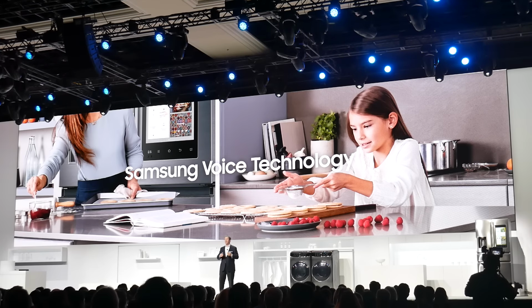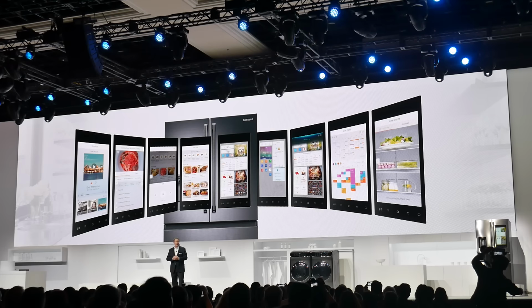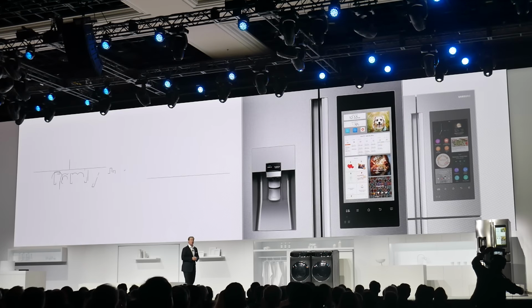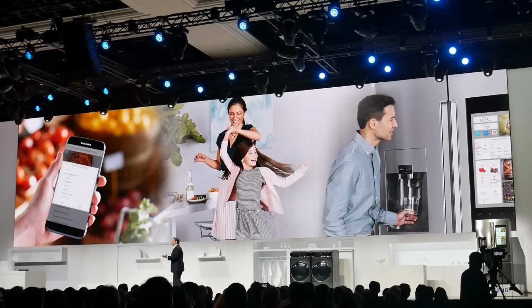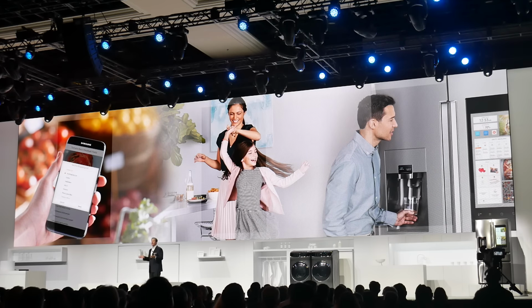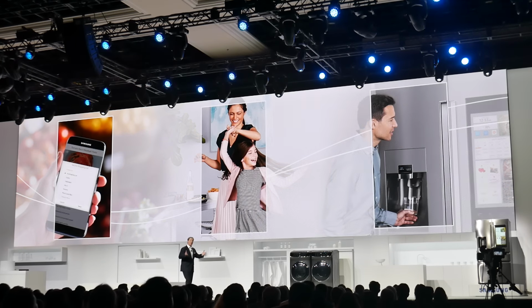You can see how Family Hub has evolved, a powerful technology platform that gets better with new apps, new features, and new services. In fact, first-generation Family Hub customers will receive an upgrade, providing many of the functions that we've talked about today. Once again, Family Hub 2.0 is available in all our popular French door models, features seamless app integration, is fully customizable, and is now powered by your voice. We are truly leading the way in the connected kitchen.